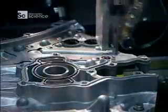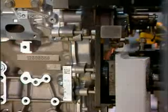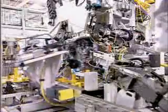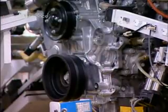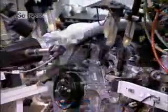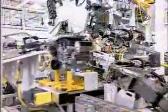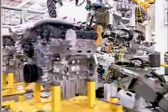A robot applies sealant and then bolts a cover onto the front of the engine block over a component called the timing chain. This chain connects the crankshaft to the camshafts, so they rotate in unison. This ensures the valves open when the pistons are in the right position. All pretty complicated stuff. Now we can all look bemused next time we pop under the bonnet.